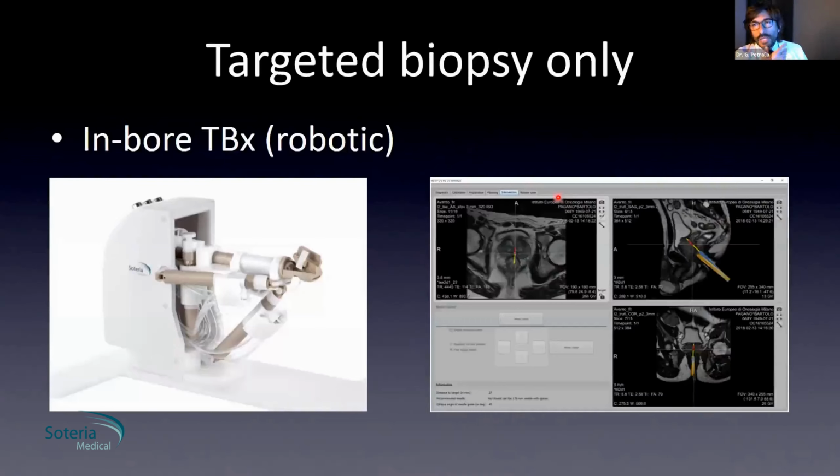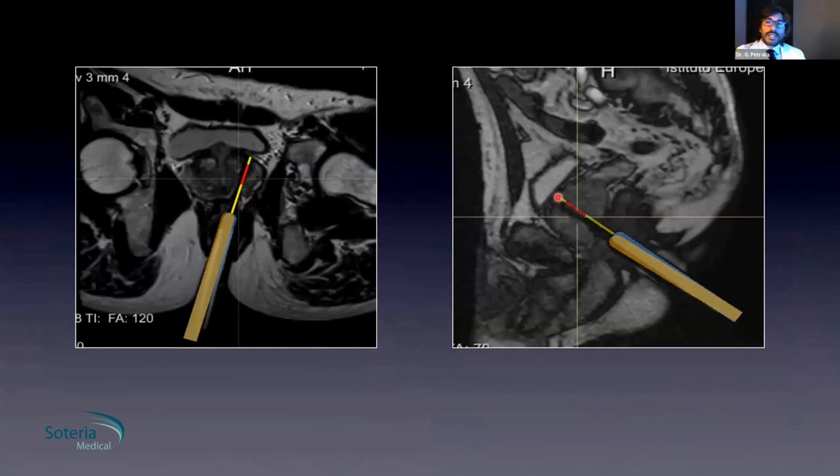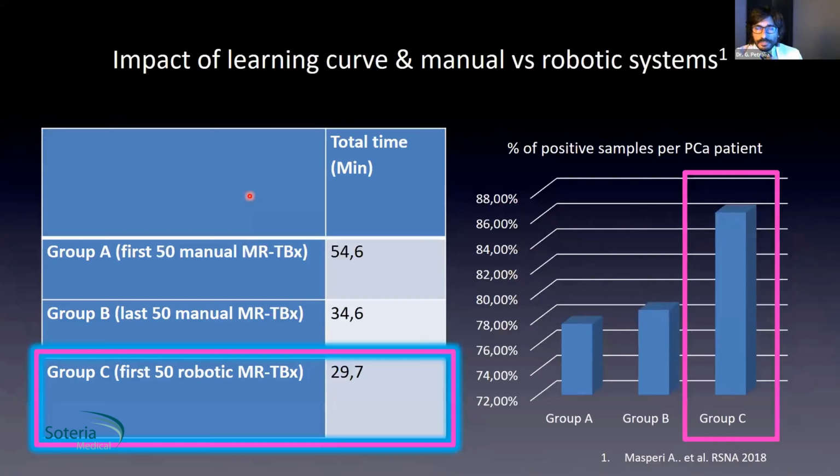Then we move to the next system. For a couple of years now, we have been working with the Soteria system, which is a robotic system. Basically, as you've seen, it is a pneumatic robot with 5 robotic arms, which give more degrees of freedom. And it has a beautiful feature in the image registration software. It displays the projection of the needle, so you can really move your introducer and see if the projection of the needle goes exactly into your target. So you are more confident when you stick the needle that it will go exactly into the lesion. And that was our feeling, but we wanted to test it formally.